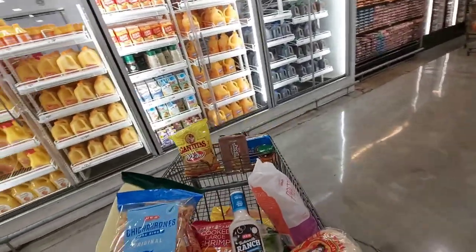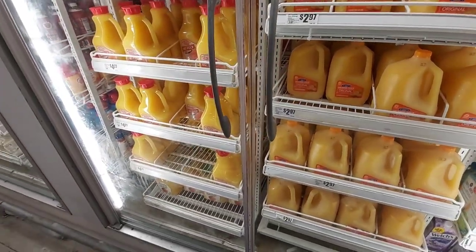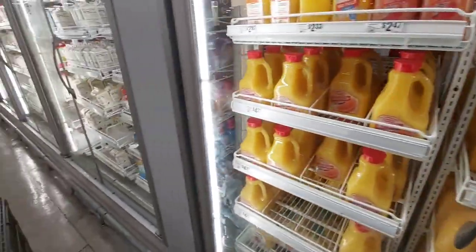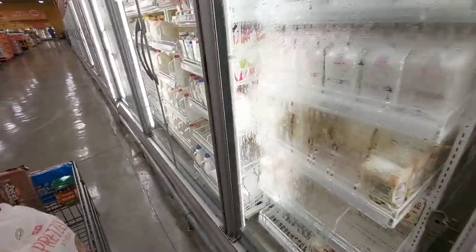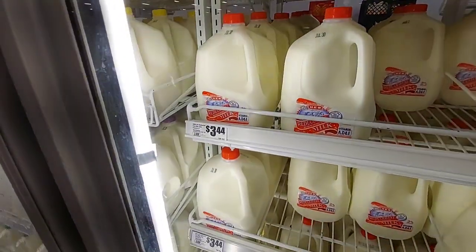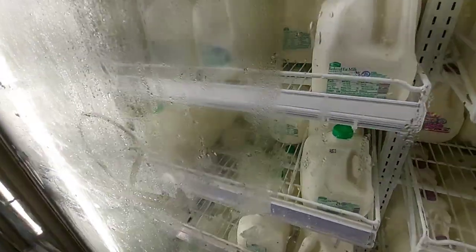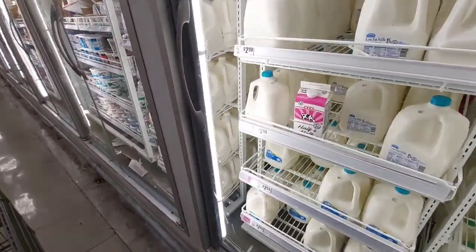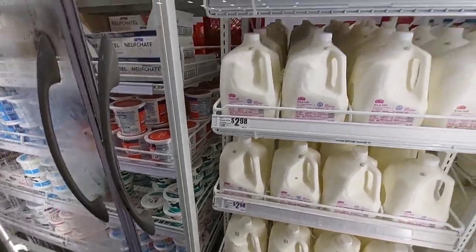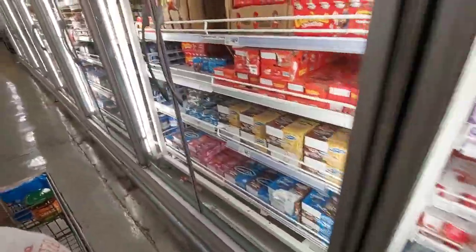The orange juice is $2.97 a gallon, unless you get this expensive Simply Orange, it's $5.37 a gallon. Let's see here. Milk is $3.44 a gallon. Vitamin D, $2.98 for 2%. I left the door open. $2.98 for 1%. And whole milk vitamin D is $2.98. So let's go see what the eggs are.